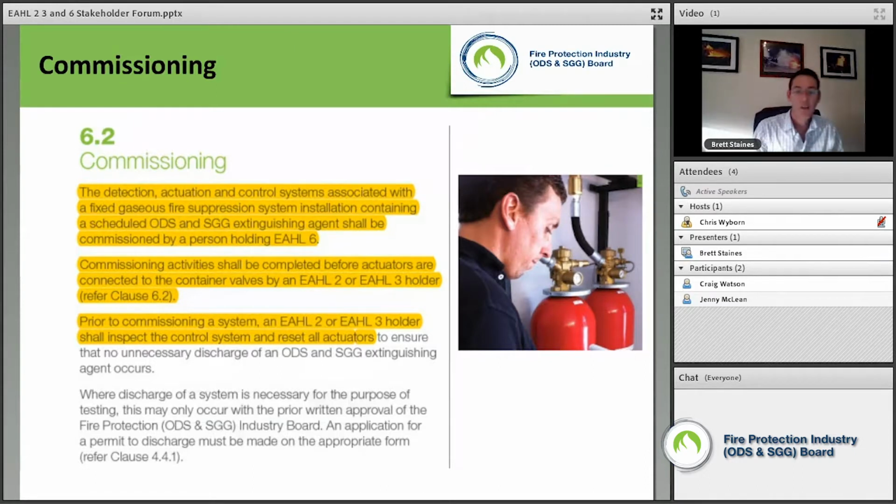Commissioning in section 6, same thing. I won't read through this all again, but I've highlighted the important parts. Again, all the commissioning work needs to be done by a license 6 holder for the detection and control systems, and those activities need to be completed before a license 2 or license 3 holder reinstates the actuators on the cylinder and sets the system to work.